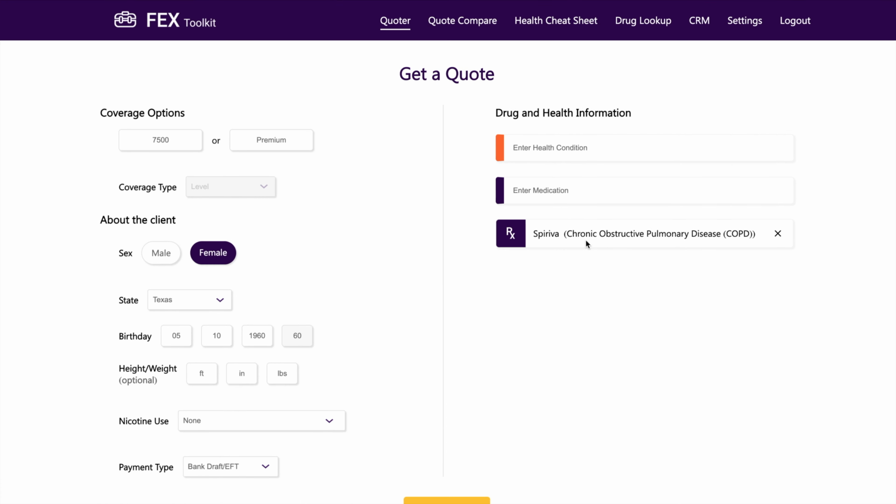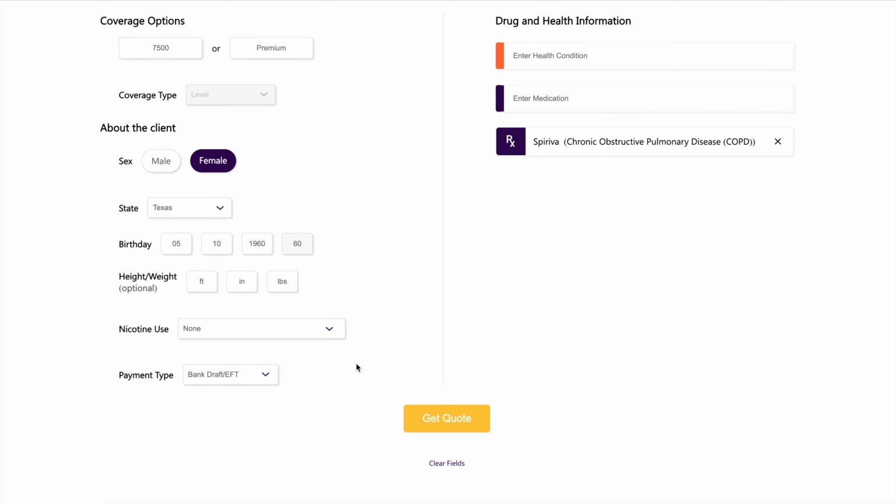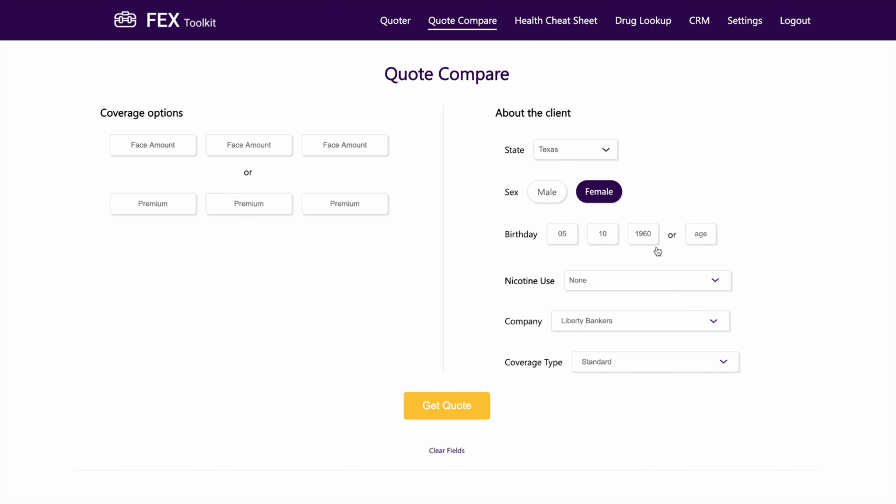Now we're actually going to run a quote on this client. So let's say all they're taking is the COPD medication Spiriva. Same client we have here, the 60-year-old female, paying with bank draft, and a non-smoker. Let's say we want to go with Liberty Bankers here, but we don't know which quote we're going to go with. Let's hit compare. We're pushed over to the quote compare. We can see the client's information was pushed over on the right side. Let's say we want to quote her 5,000, 8,000, and 15,000.